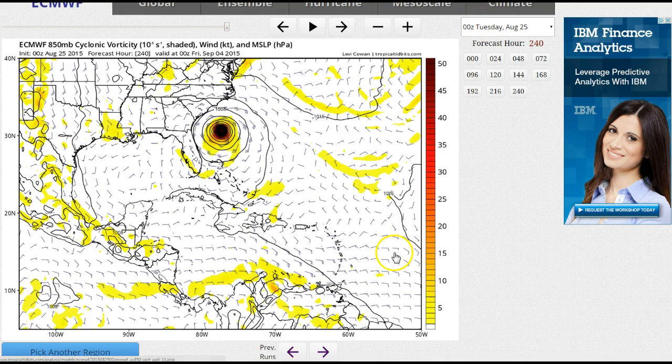So that'll do it for the Chucktown Wind Report. Nothing to worry about with Erica right now. We're just going to keep an eye on it and see what happens there.